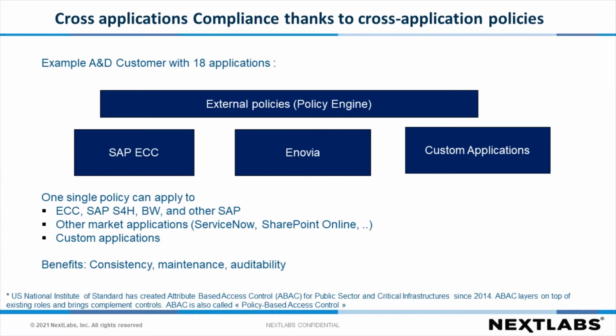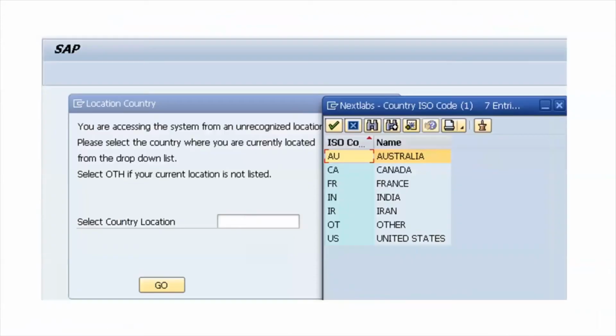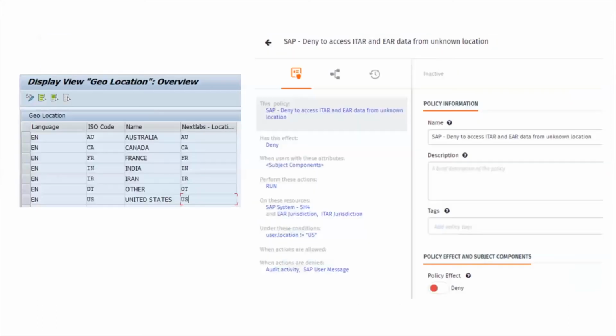So thank you, GF. So I will show you how it works in different applications, in ECCs and Enovia, how we can have cross-application policies applied. So first of all, in SAP, this short example will show you how you can have a self-declaration of your location. So this will be the entry point, the main criteria to have access or not to ITAR documents. So in SAP, we have developed this kind of self-declaration of your location. This declaration will be used into a policy. So you can see here the ITAR policy developed for this. So depending on the location, you will have an allow or a deny to access to the classified ITAR documents.